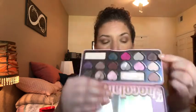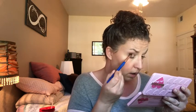Okay, for deepening out the outer V and the outer third or maybe even just the outer fourth of the lid, I'm gonna go in with this shimmery brown shade called Dark Truffle, and it is kind of like a dark chocolate shade. And just really keep this on the outer part of the eye. Just looking for a little definition before we go in with a lid shade. Not too shabby. Second verse, same as the first. Do the same thing on the other eye.